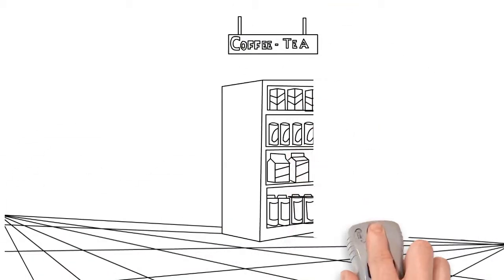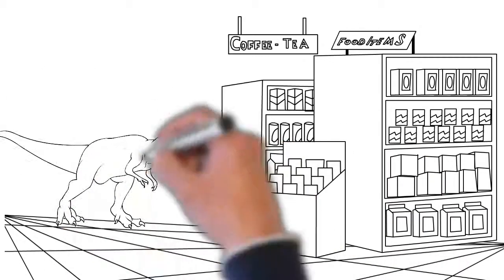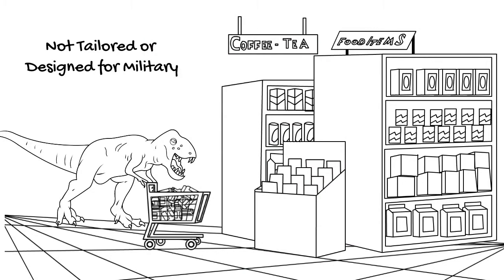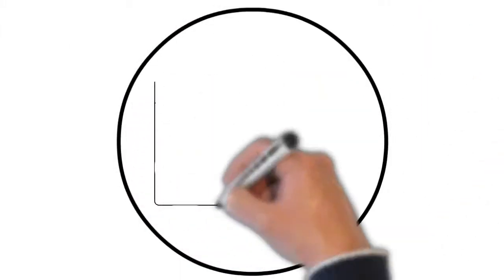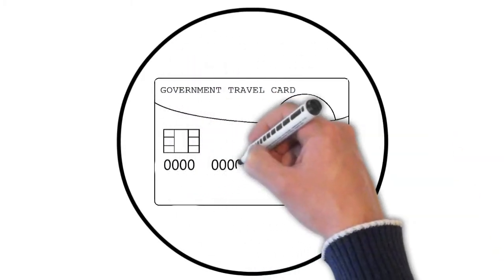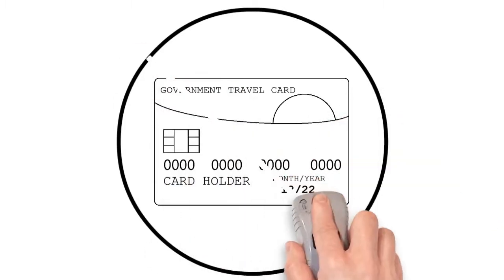It's important to keep in mind that all requirements must be simple and commercially available. Simple and commercial means anyone can purchase these same items, and it is not tailored or designed specifically for the military. A common mistake that people often make is confusing the GPC, Government Purchase Card, with the GTC, Government Travel Card. No travel expenses of any kind should be spent on the Government Purchase Card.